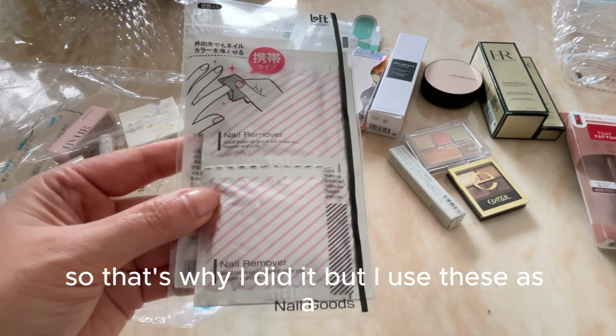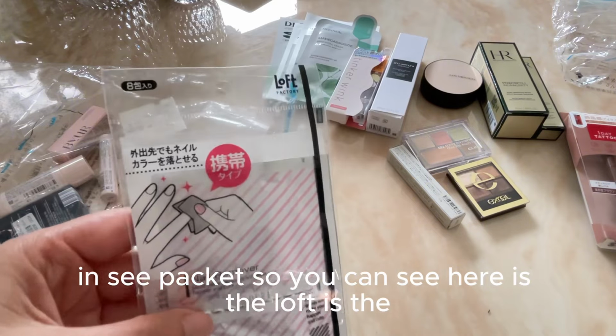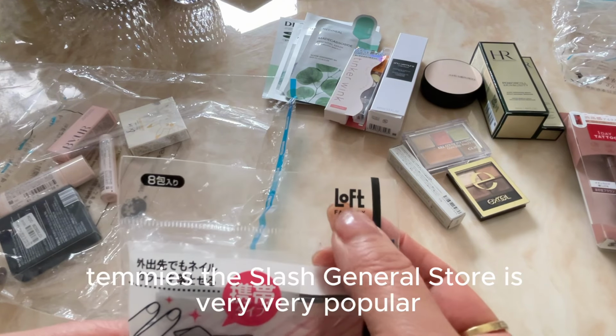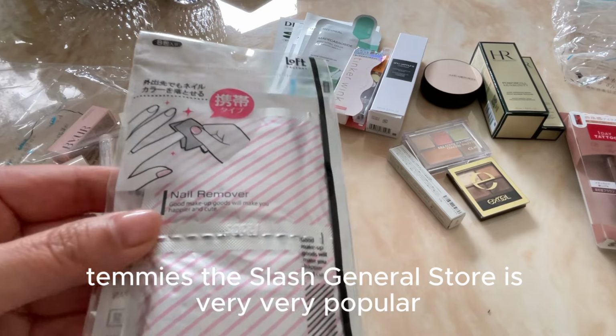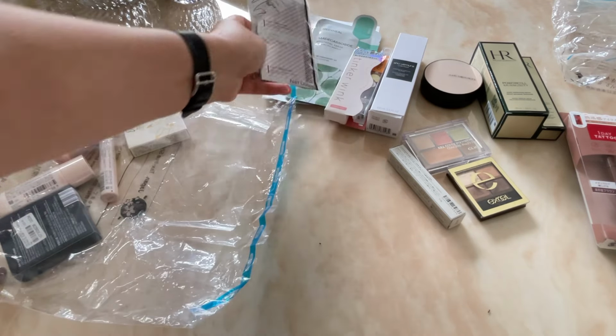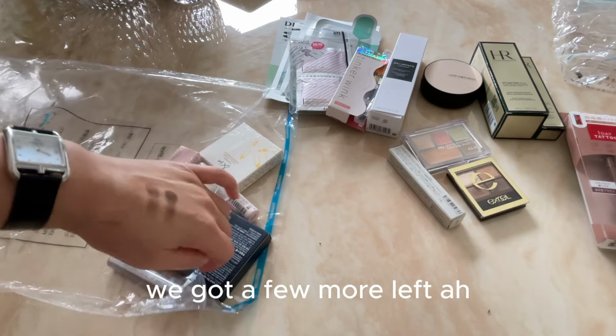But I use this as an emergency packet, so you can see here is Loft, the chemist / general store. It's very, very popular. So it's nail polish remover. And a few more left.